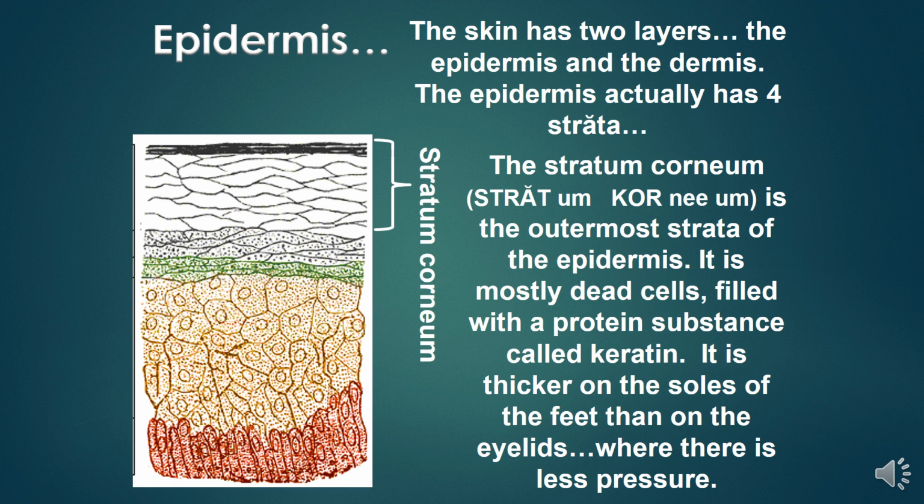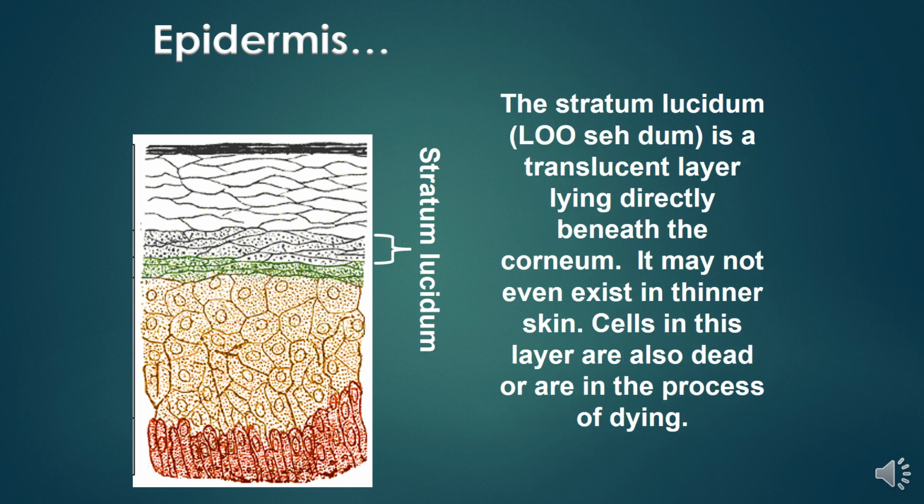Epidermis. The skin has two layers, the epidermis and the dermis. The epidermis actually has four strata. The stratum corneum is the outermost strata of the epidermis. It is mostly dead cells filled with a protein substance called keratin. It is thicker on the soles of the feet than on the eyelids, where there is less pressure.